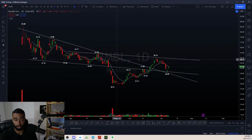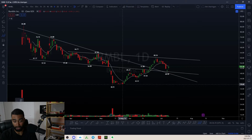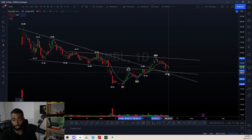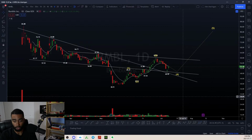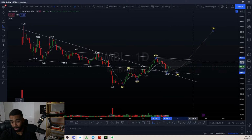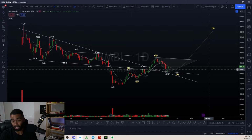It's plain and simple. So what I do see here is that we based out at around $38, and we had a 1, 2, 3, and this is the fourth wave right now. So what I want to see is us create some sort of pattern and then break out long. What I'm looking for in Bmbl is us to play out in this range and maybe create a triangle up in here. Could be something like that. So that's what I'd be looking for.